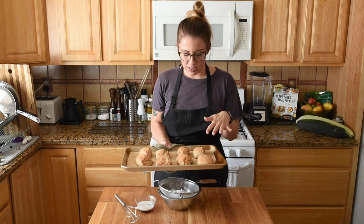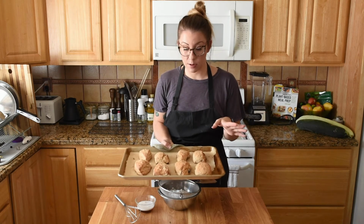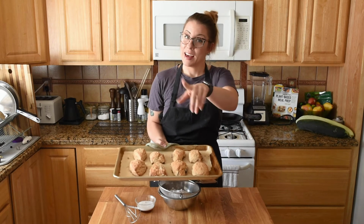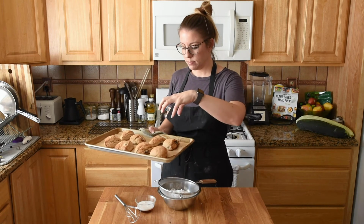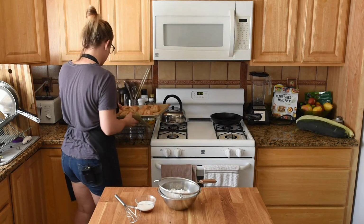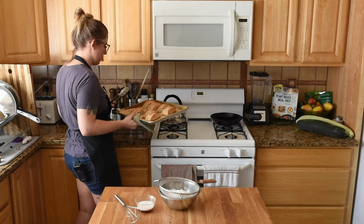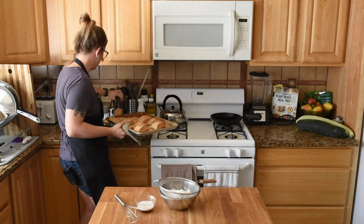And usually I'd let these cool down for probably like 20 minutes before glazing. I'm just gonna let them cool down for a couple minutes because honestly I got shit to do today and I wanna get this ready for you and all done. So I'm going to just put these on the cooling rack outside of the baking sheet really quick. Woo! Actually, I'm gonna need some tongs for this. This way they cool a little faster.